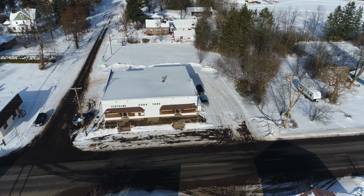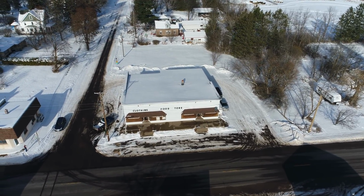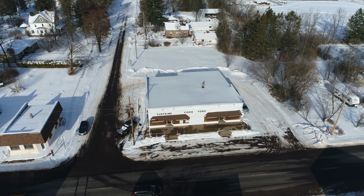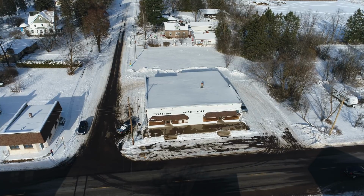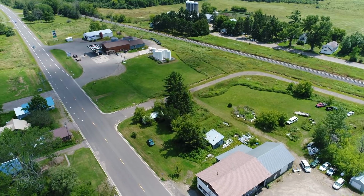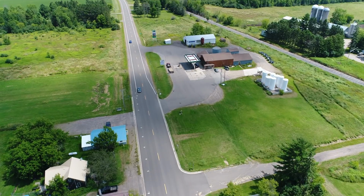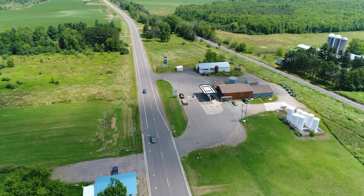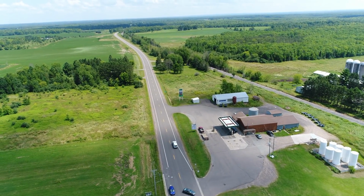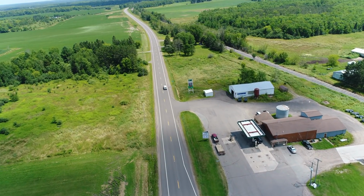But it looks like Catawba is a little black and white town in the wintertime. There's not much color. So I decided to grab some of the video I made from July 31st and look at how nice and green it is. This is flying over the same area. We just went over the repair shop. We're coming up to the gas station now. Gas station and feed mill. And look at all the green trees. It's quite a big difference from the white snow.